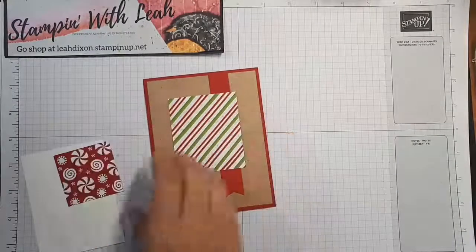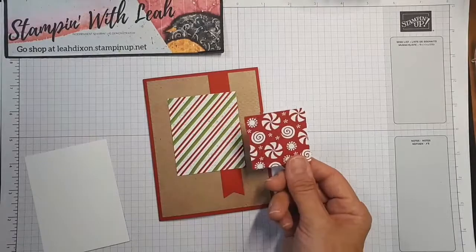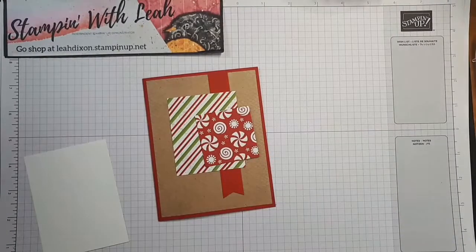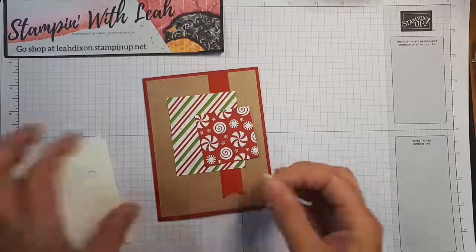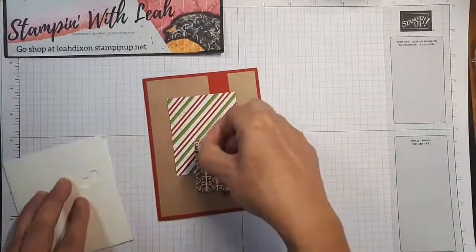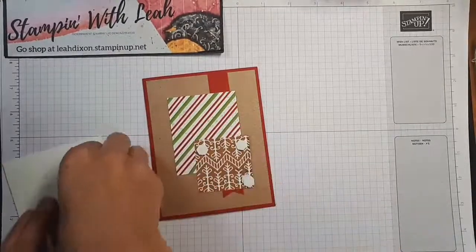All right, so we've got that. Now we have another piece of designer series paper. This one's cut 2 by 2, and we're going to pop it on there, but we're going to use dimensionals to do that. I had a pack of dimensionals in front of me, and as all my dimensionals do, they ran away. So let's grab another one. I don't know why. My dimensionals don't like sticking around my craft room. They just run away on me. They go hide. All right, pop that down.